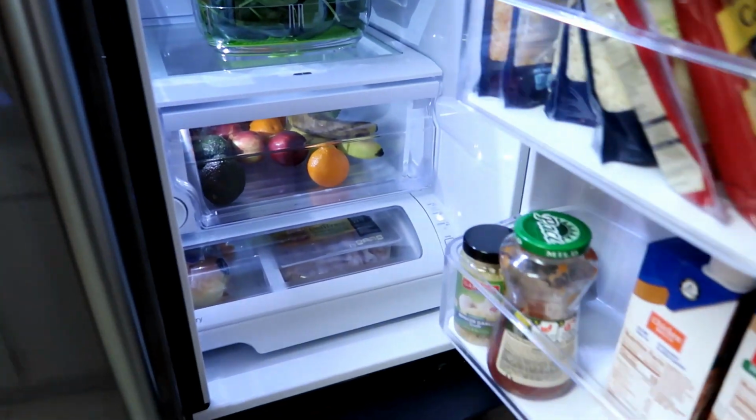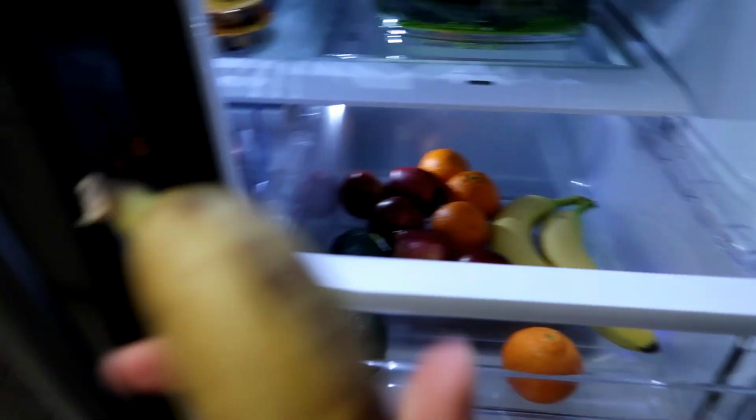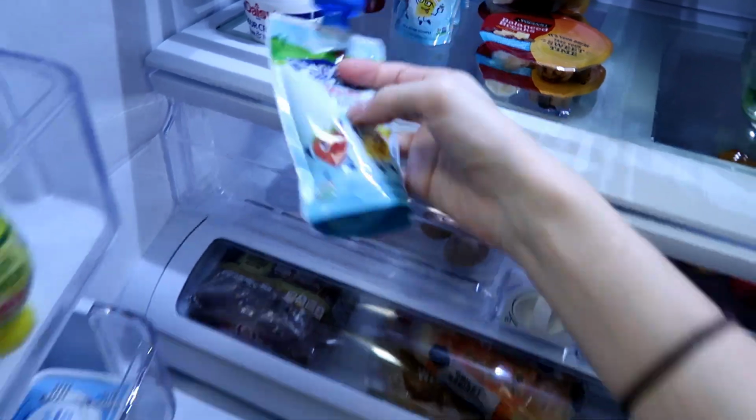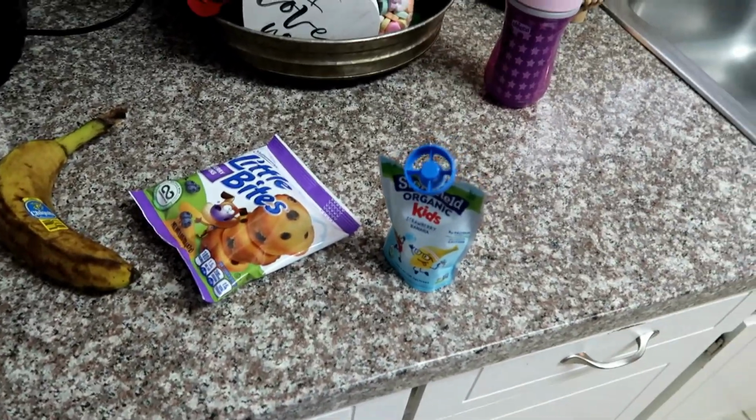And we can have this banana that needs to get ate up. Have a banana. You like bananas, huh? Banana. Mommy will help you eat that. And some yogurt. There. And that will be Brynlee's breakfast.